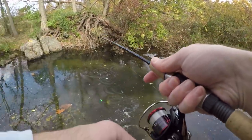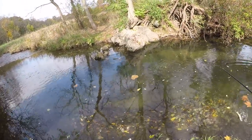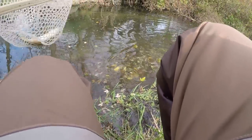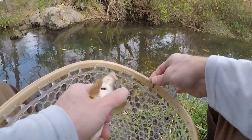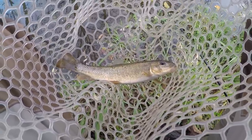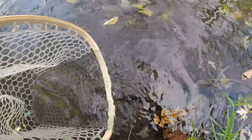Got one. Not a trout. It's some sort of a little sucker. Look at the mouth on that guy. You guys let me know what it is in the comments. I don't think I've ever caught one like this. Other way, buddy.